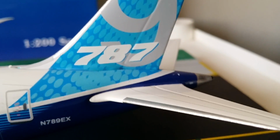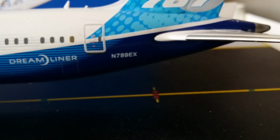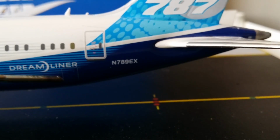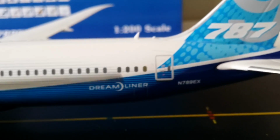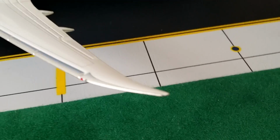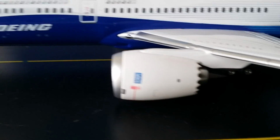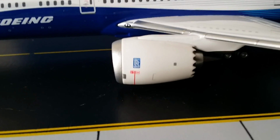Okay, there's the 787-9 logo on the tail here. I kind of like that. Impressive. There's the registration number. And there's the boat bin door right there. Then you see the Dreamliner aircraft there. Then once you see the rake wingtips and everything. And then you see the big Rolls-Royce Trent 1000 engines there.